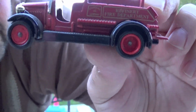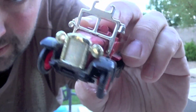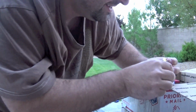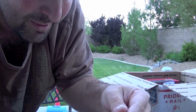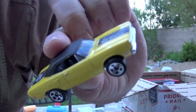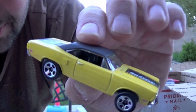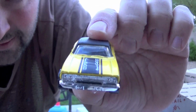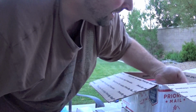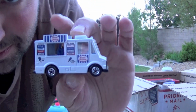Wow. Standard Oil Company. If you guys paid attention in social studies class, you should know about Standard Oil. Beautiful, I love this. More awesome Lucy's that I just love. Look at this. Black and yellow hot rod. Plymouth Roadrunner 71. Look at that thing. I'm loving the black and yellow. Actually, the car I drive is all yellow.